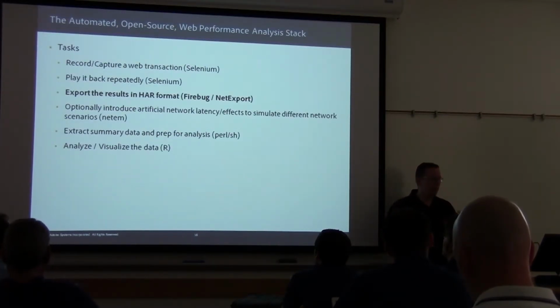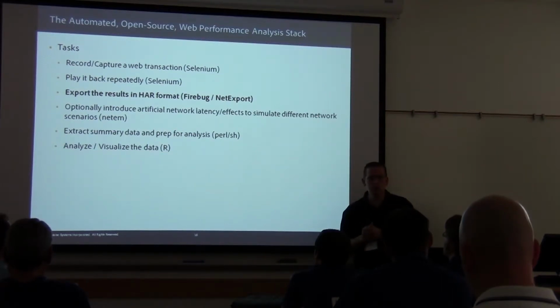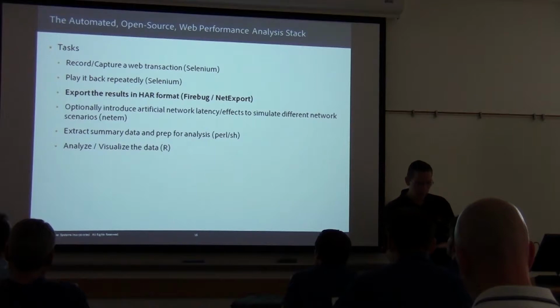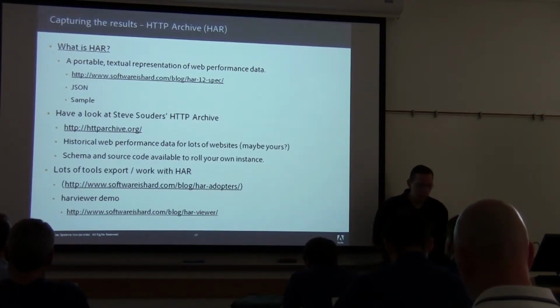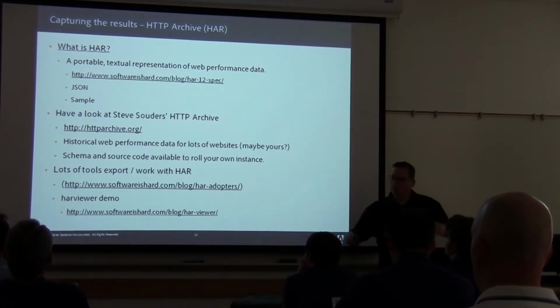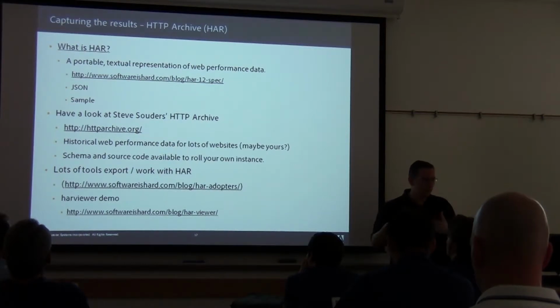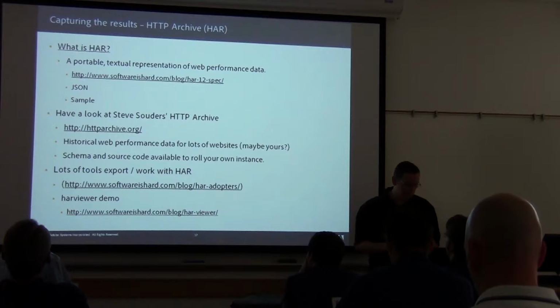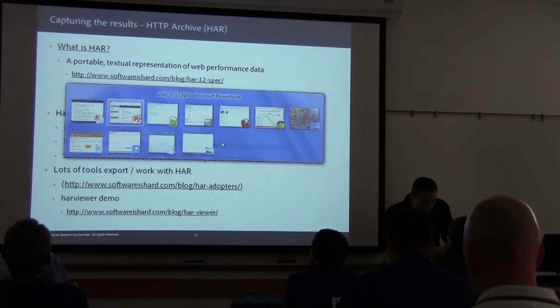Okay, so now once we've got that transaction recorded and running, we want to capture the results, and that's where HAR comes into play. HAR is a portable textual representation of web performance data. Think of that waterfall chart we looked at; basically turn that into text and you've got HAR. It's JSON formatted, so it's really easy to work with. In fact, I've got a sample here I'll show you.